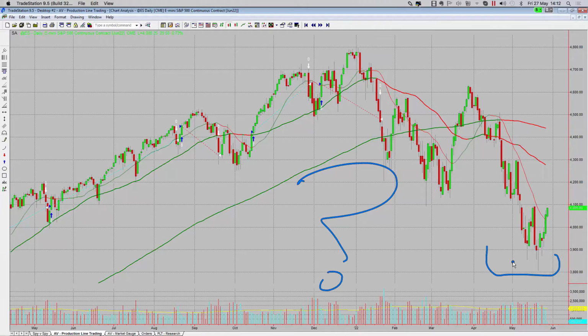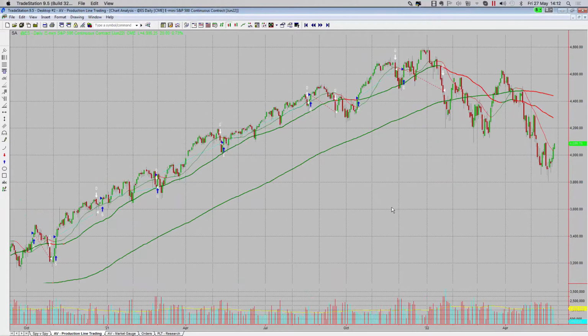So is the bottom in? Everyone's trying to pick bottoms, no matter how crude and rude that does sound, but that is what people want to know. I think when you're trend trading, you don't need to worry about the tops and the bottoms. You just need to profit from the bit in the middle. And we can very quickly illustrate that.